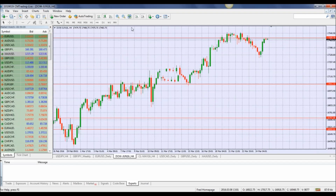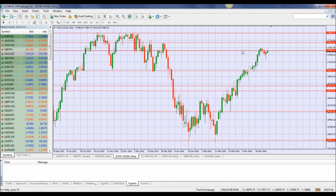Looking at the Dow Jones, Dow futures are up this morning. We're looking at a 4-hour chart, and you can see we've had this nice bull run since the beginning of the month from 16,597 to 17,495. So the past month has been very good for the Dow Jones on the upside. Looking at the daily, we still have to break above 17,495 and stay above it for us to keep this momentum on the upside. So let's see if that unfolds. I'd like to see it unfold.